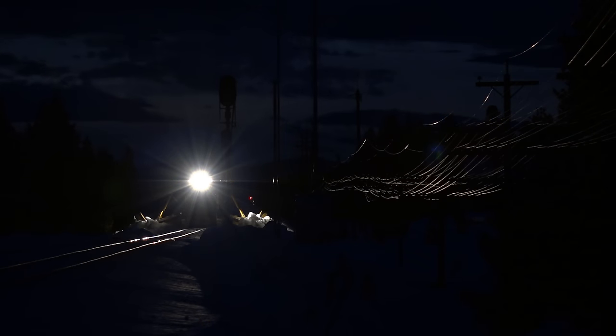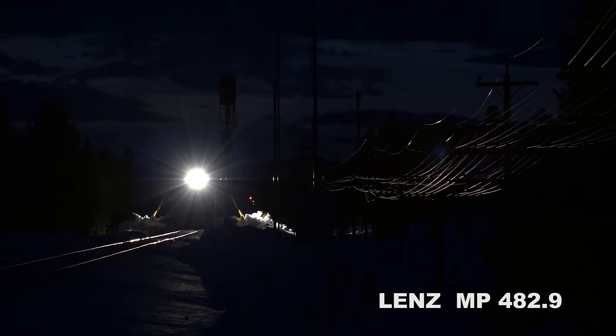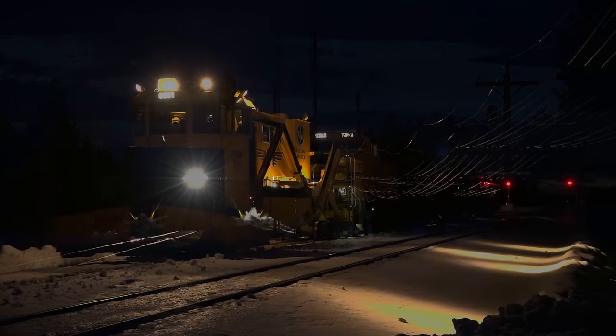After plowing for most of the day, the spreader arrives at Lens just before the crew reaches their hours of service at 6 p.m. Here they will tie up for the night.